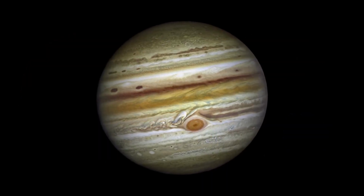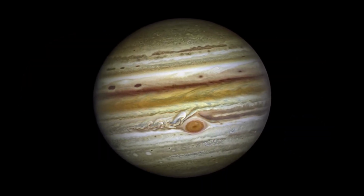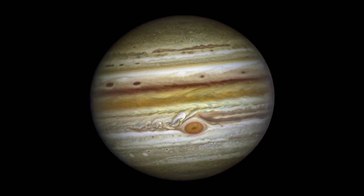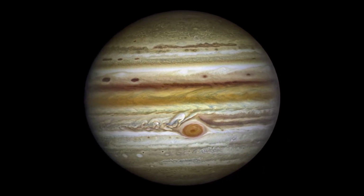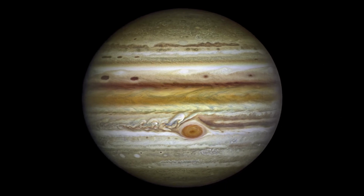This year's Hubble observations of Jupiter track the ever-changing landscape of its turbulent atmosphere, where several new storms are making their mark and the planet's equator has changed color yet again.